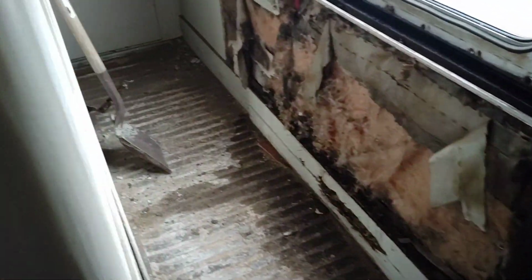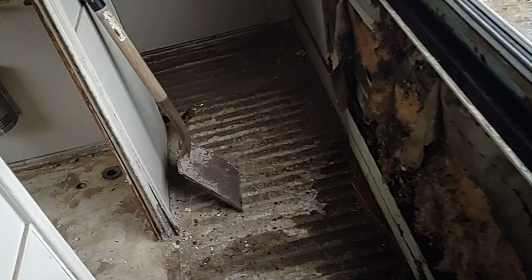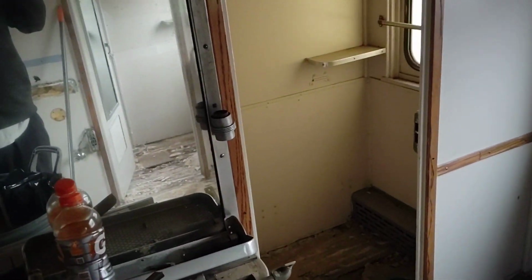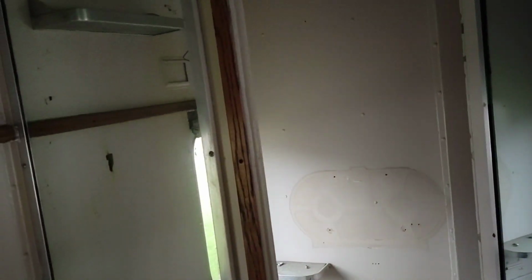Now, this end, the floor is again all torn out. There was this piece that was breaking off the wall that is out to get replaced. Let's put a new one in. This is all torn out. Bathroom floor is all apart, ready to get new flooring. So this car is in some heavy progress.